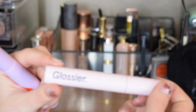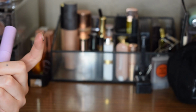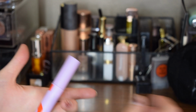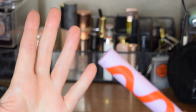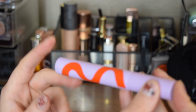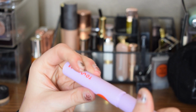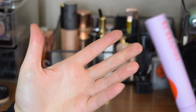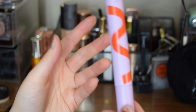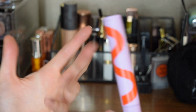The next one is the Glossier. I'm keeping it because it's not expired or even close to being used up. So I'm going to keep that. And then I'm keeping the Tower 28 because I'm almost finished with it. And the shelf life on this is just non-existent. So I think I'm going to switch my focus onto it and try and use it up before it completely expires, because you get maybe 2.5 months of use out of these and then it's kaput.